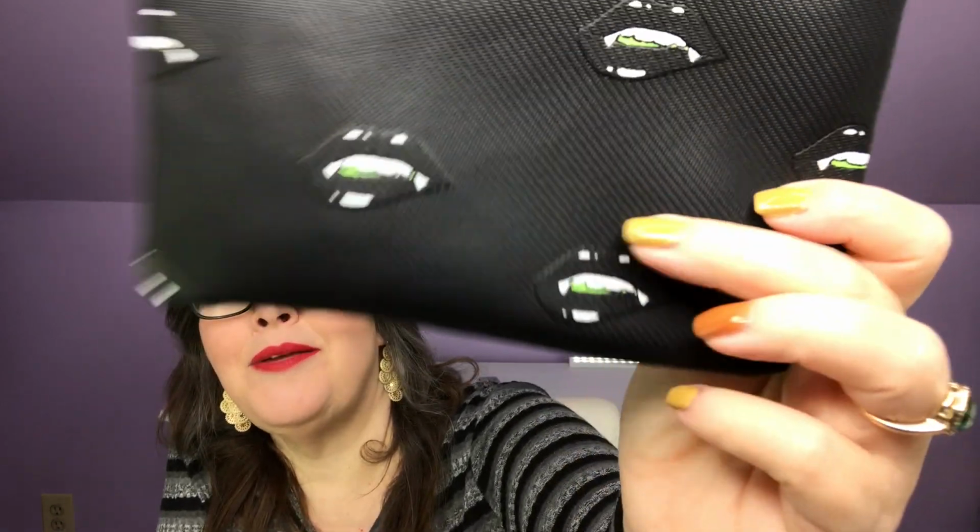The bag was so cute. I hate that I'm probably gonna set it aside for next October. Oh, they're even raised. The little lippies are raised.